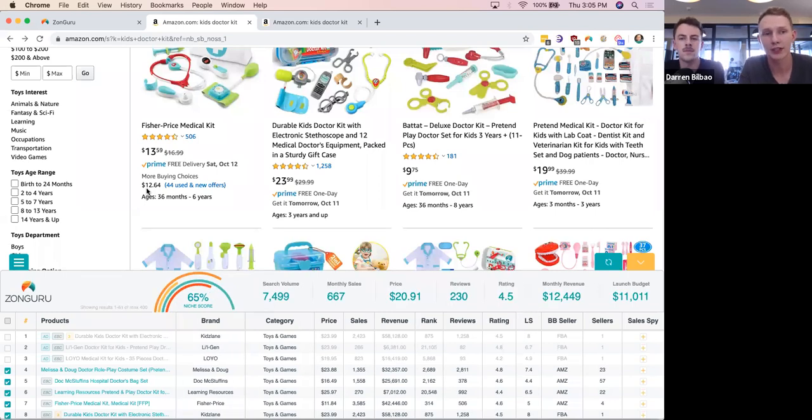So we've had a brief look at this, but you guys are looking at it with fresh eyes, just like we are. So we're going to just dive in now. Okay, so what you guys may have noticed, and I'm sure some of the people who are already a little bit further along understand, is that this is the ZonGuru Chrome extension that I have pulled up here.